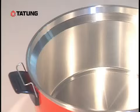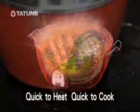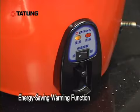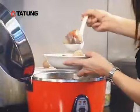What about efficiency? Our heaters use the best modern technology. They quickly heat and steam. First, press the warm button. When your food is done, the power shifts to the smallest amount needed. Your food continues to stay hot and ready, safe and reliable, no matter who in your family wants to use it.